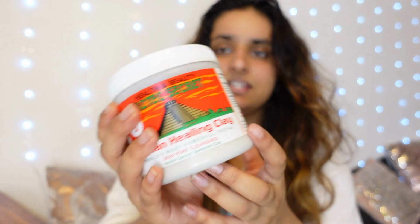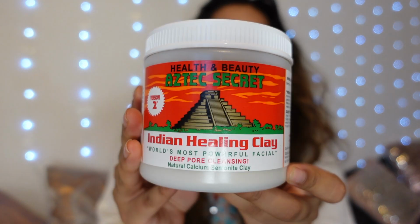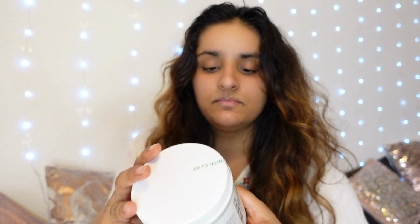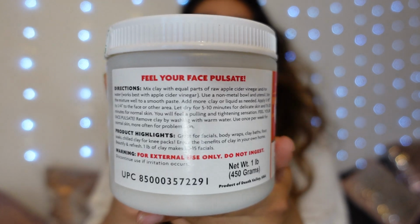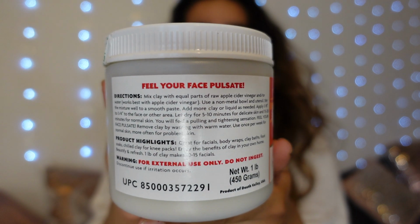So that's very intriguing because calamine lotion has lots of soothing properties, but this is claiming to be the world's most powerful facial. And bentonite is derived from volcanic ash. I don't know that much about it, but it does contain some minerals such as calcium, I think, and magnesium, which is interesting. So on this side it says feel your face pulsate, and the directions are underneath.